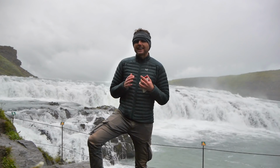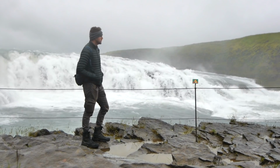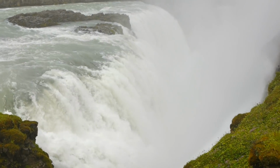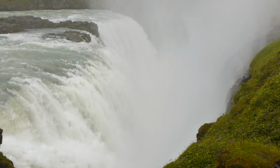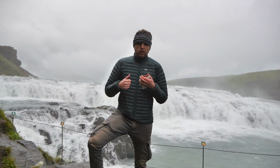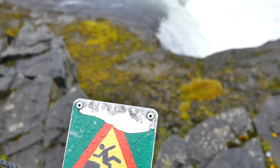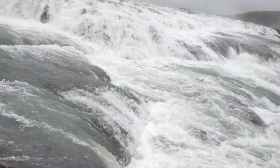Gullfoss is a waterfall that cascades in 2 stages. The first stage is about 36 feet high, and the second stage is a staggering 70 feet. Where we are right now is close, maybe a little too close for this video, but I wanted to give you an idea of just how massive this thing is and how much power it generates.